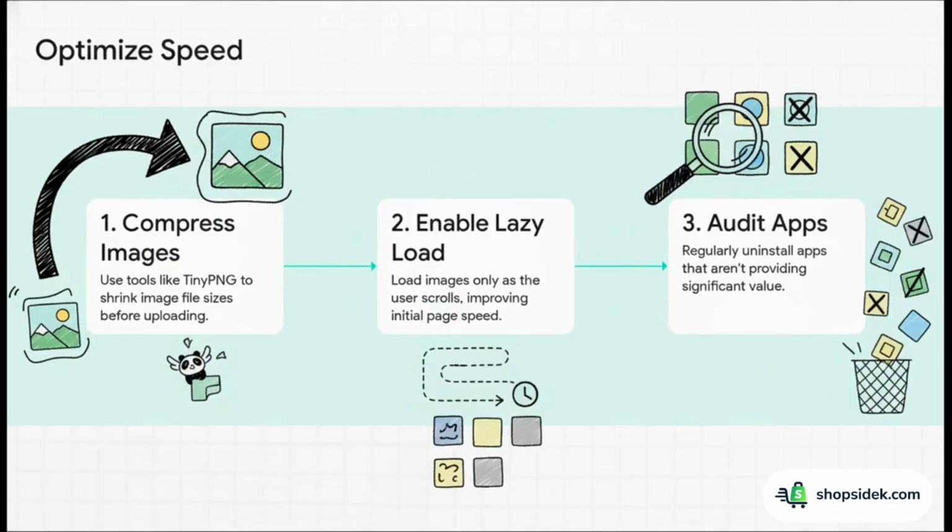Now that baseline score is just your starting line. From here, your final speed is really up to you, and that means you have to be ruthless with optimization. You've got to compress your images aggressively. Use a tool like TinyPNG. Make sure you enable lazy loading, which is right in the theme settings. And, do regular audits of your apps. Just remember, every single app you install adds more code, and more code can slow you right down.